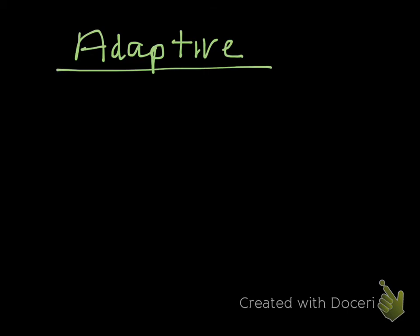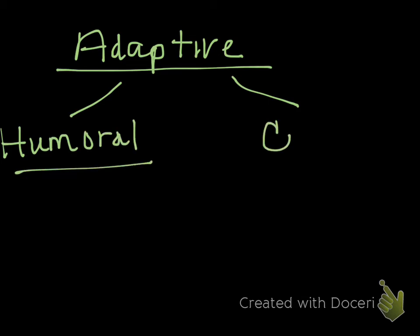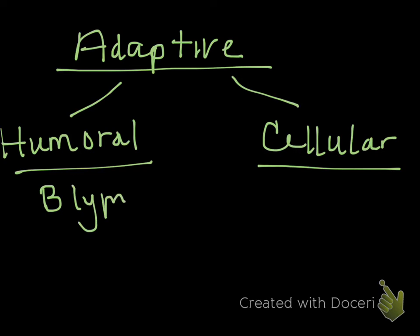So with the adaptive immune system, this is the one that we acquire throughout our lifetime. I told you there are two different generals that are running two different branches of this system. We have the humoral branch and the cellular branch. The humoral branch is run by the B lymphocyte, and the cellular branch is run by the T lymphocyte.